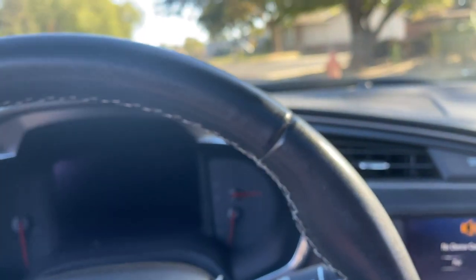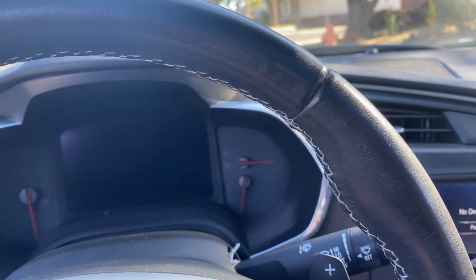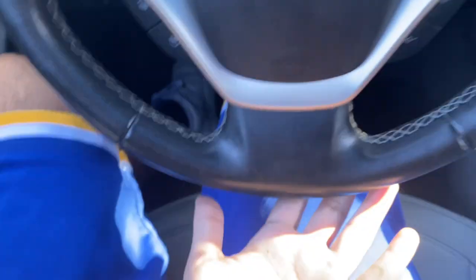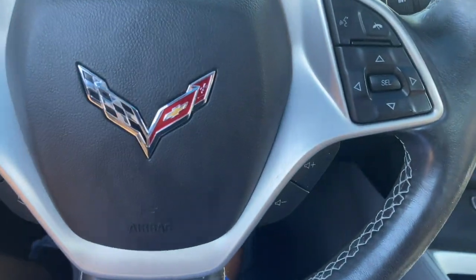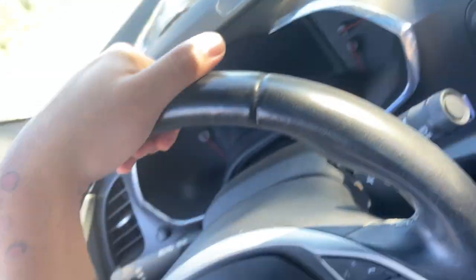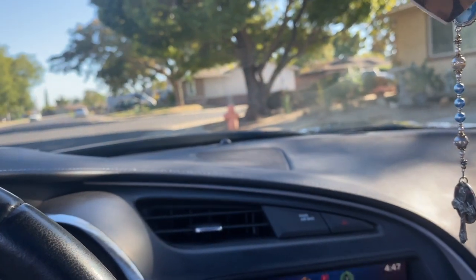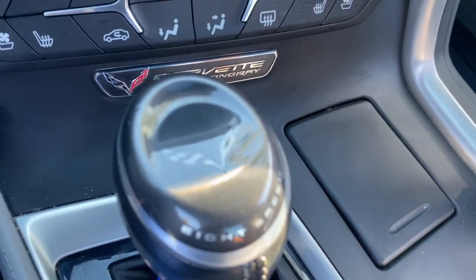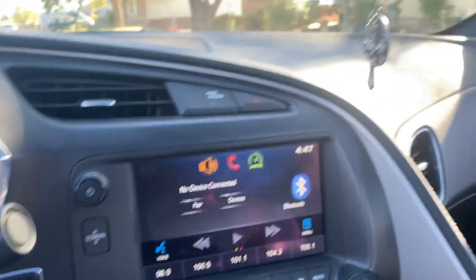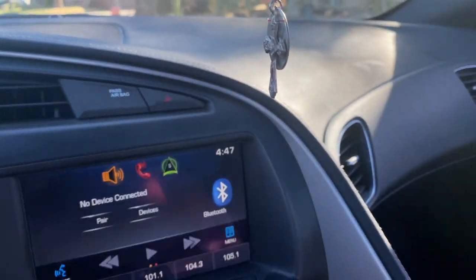So this is a 2015, so one of the things that it doesn't have besides Apple CarPlay, it doesn't have the flat bottom steering wheel, which is whatever. But also, the leather is a little bit more faded. We'll take care of that soon enough. But I absolutely love this car, guys. When I tell you guys that this is my dream car, I'm not lying. I am so happy that I got this car. And let me finish this video off real quick.